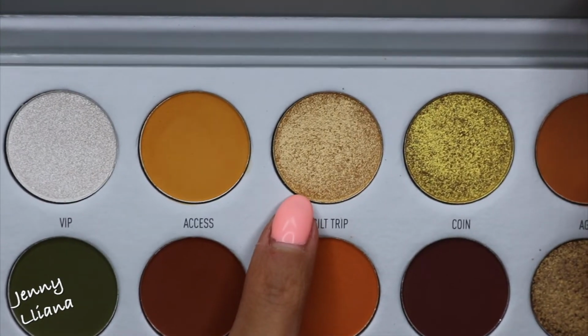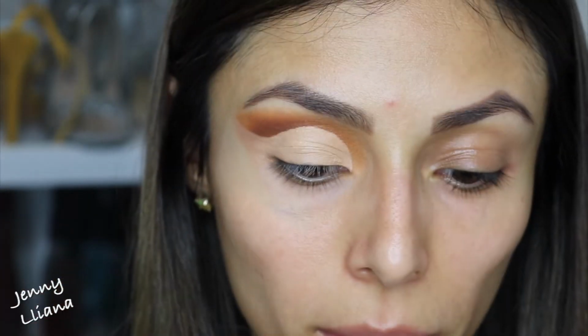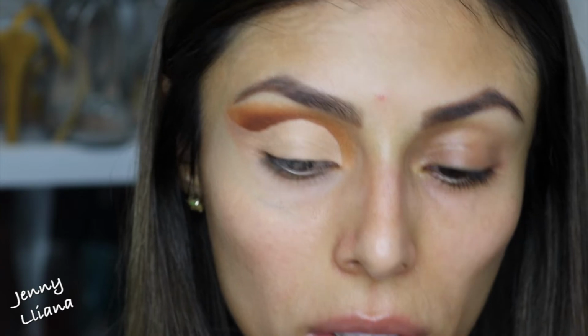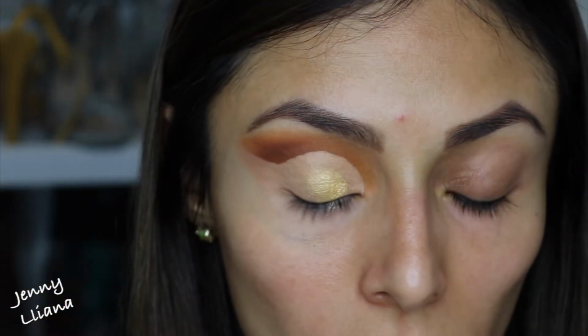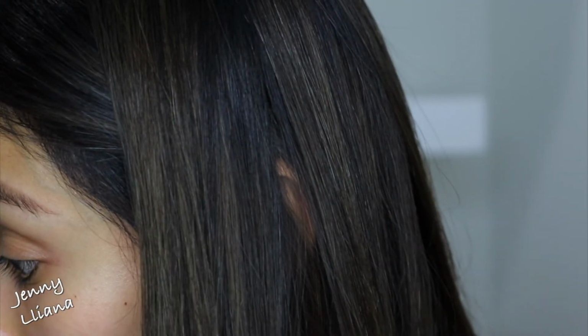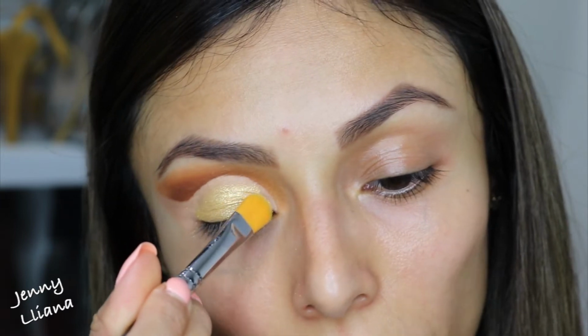I'm gonna use this one right here called Guilt Trip on the center of the eyelid. I'm gonna be fair and use my finger, just because that's the way I like to start applying eyeshadows on the lid. I am gonna switch to a brush just so that I can get into the inner corner right here.